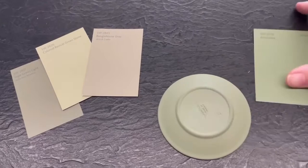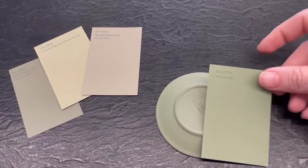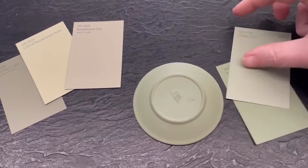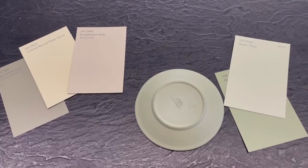So I love this color. Do I love it on a house? That I don't know. Now this is the next one on the strip. So I'm actually having them mix me a quart of each of these two. We're gonna head back over to the Hyatt House and we're gonna put a little bit on the walls.